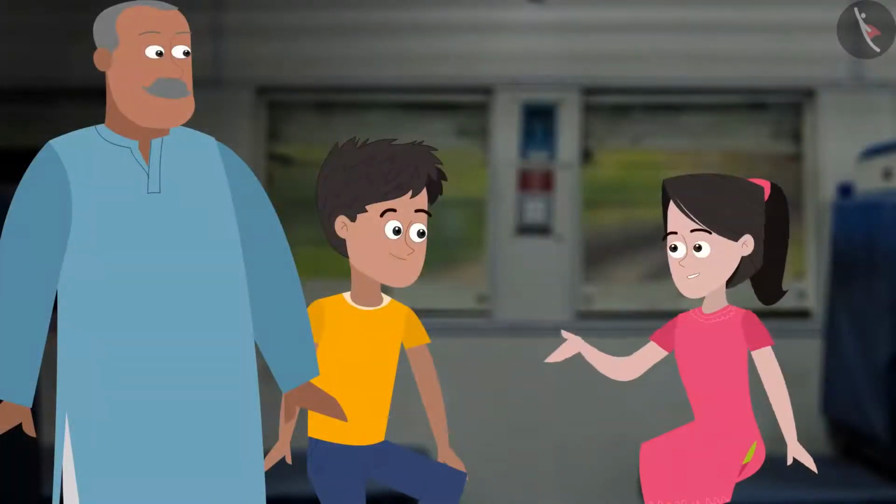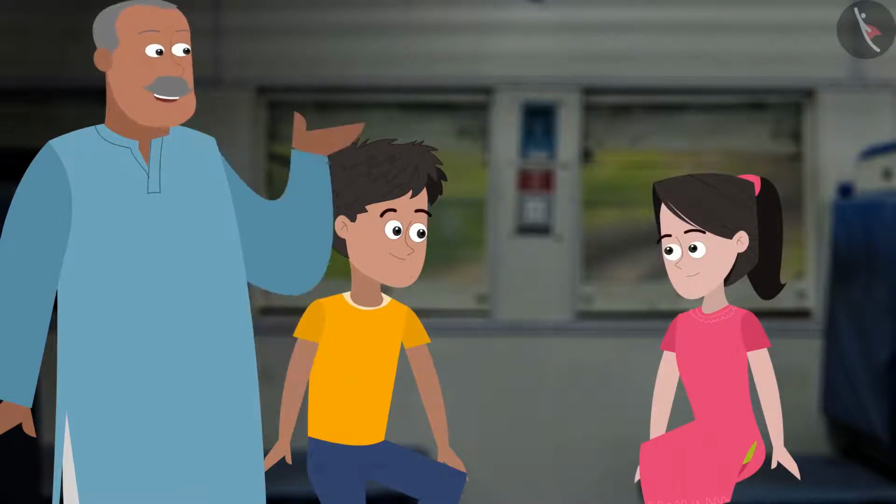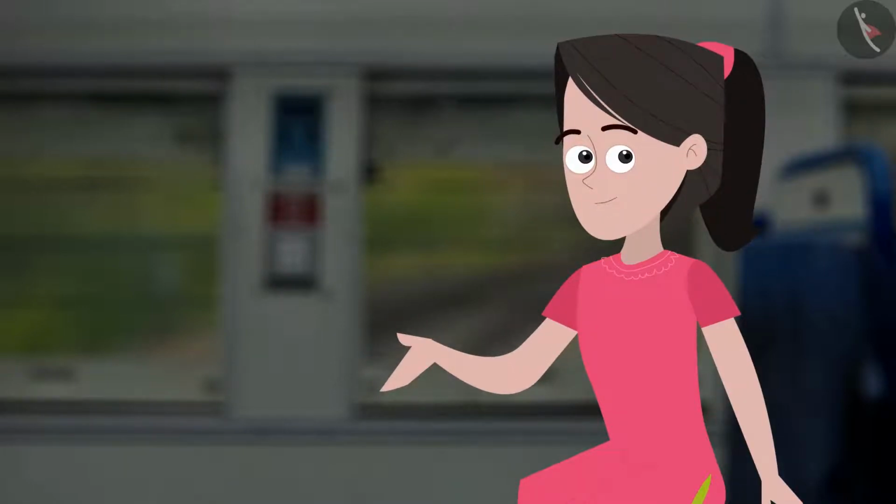Uncle, I know that petrol, diesel and coal are non-renewable resources that are constantly depleting due to high utilization and they cause a lot of pollution too. That is true. But do you know many things are made from coal? Friends, can you refer to your textbooks and list the things that are made from coal and what uses they serve?